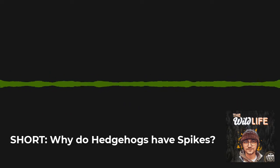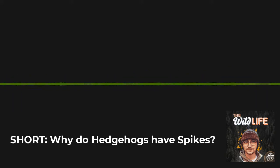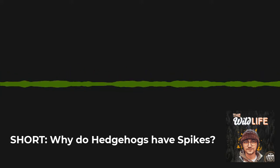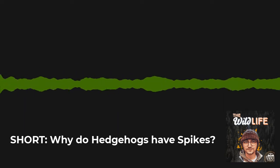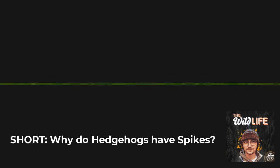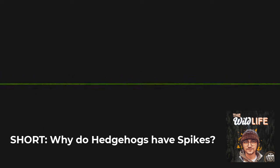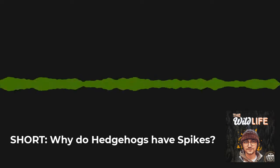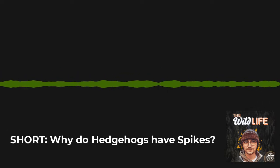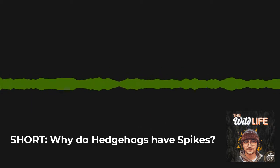Hedgehogs. They are easily one of the most unmistakable little critters out there. But how much do you know about them? Sonic is somehow a hedgehog, but they're not really known for being quick on their feet. They're irrefutably adorable, sometimes pets, and they're prickly little fellas that roll themselves up like a pill bug. But what else? Where are they native to? What do they eat? And why do hedgehogs have spikes?